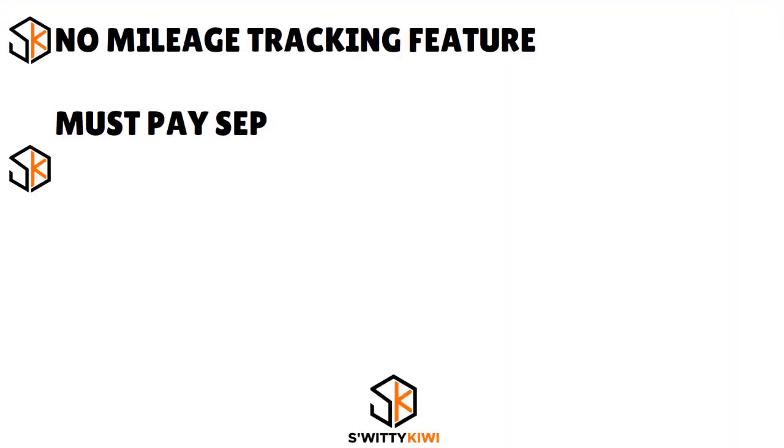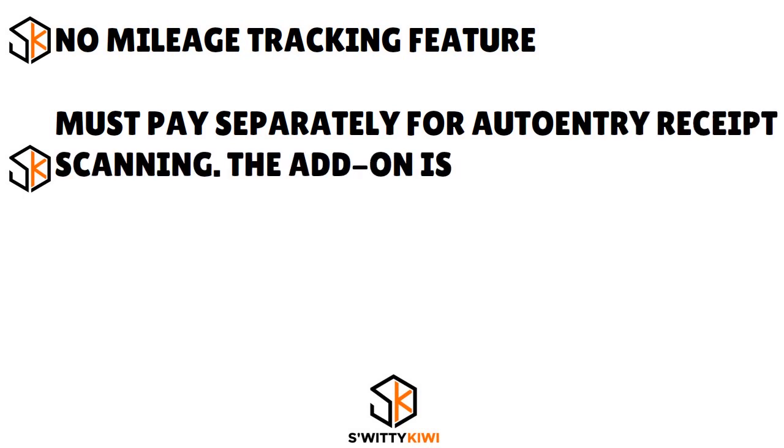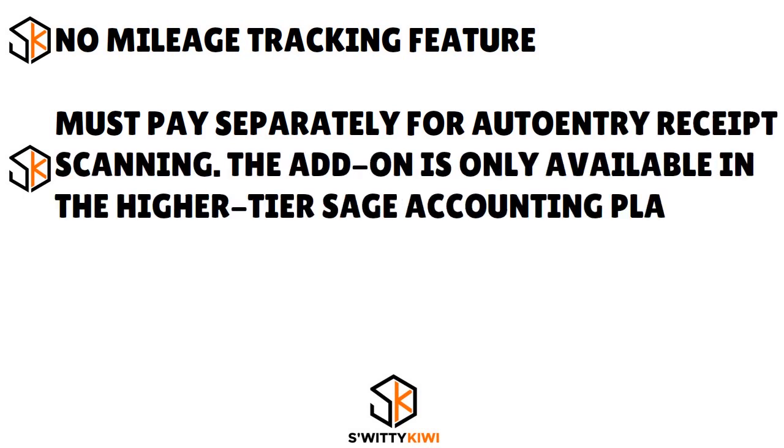So what about the cons here? Right now, as of the date of this show, there is no mileage tracking feature. When we reached out to Sage, they said that it is in beta mode, but it's been in beta mode for a while now. We haven't heard from them about this feature. So right now there is no mileage tracking feature, and you must pay separately for auto entry receipt scanning. The add-on is only available in the higher tier Sage accounting plan. So this is something you need to think about.